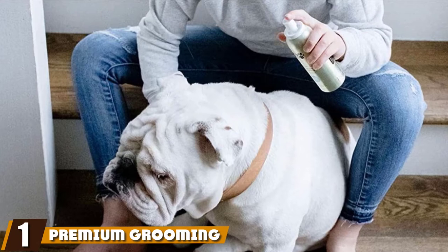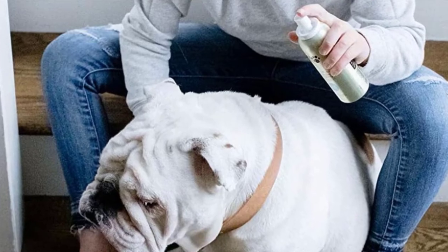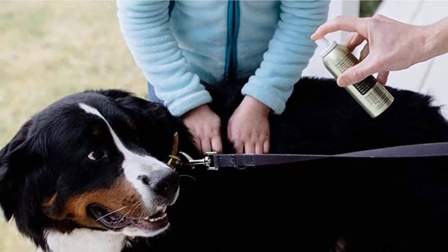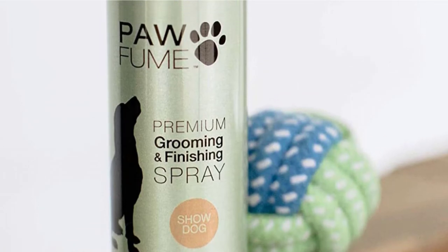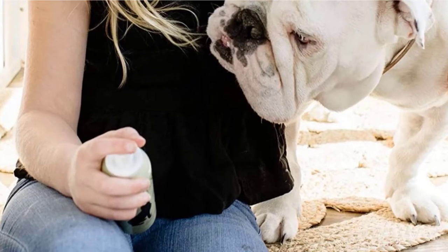At the first position of our list, we have Premium Grooming Spray. This dog spray is very easy to use, and you will only have to spray and brush. This will remove the odor from your dog and give them a refreshing and pleasant smell. This is a long-lasting scent, and it will also condition the coat of your dog. Moreover, it does not have any harsh ingredients like alcohol or sulfate and is an environmental-friendly product.